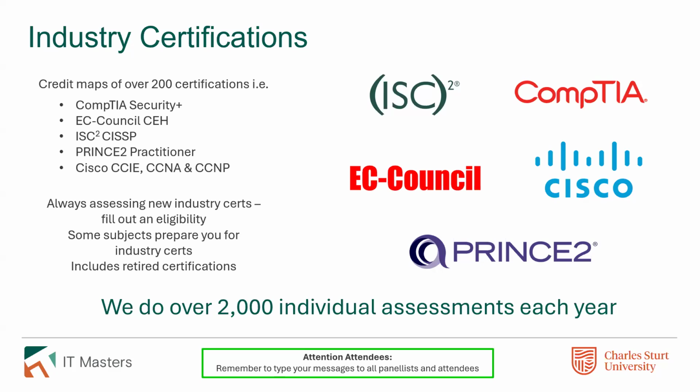You may be exempt from studying an additional subject where you'll get acknowledged for credit. So we've assessed over 2,000 individual assessments in the last year, and you're more than welcome to check them out on our website. If there's any that's not listed there, or you have any questions and would like for us to help look through your certifications or plan certifications, feel free to reach out and complete the eligibility form. We can get back to you and have this formally assessed on an individual case-by-case scenario as well.